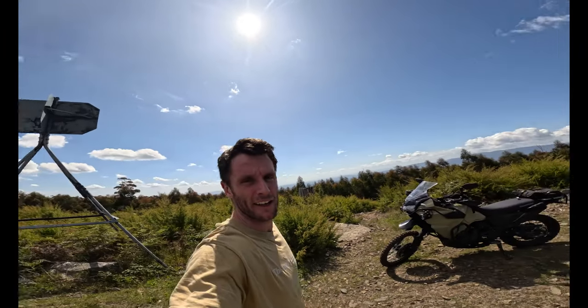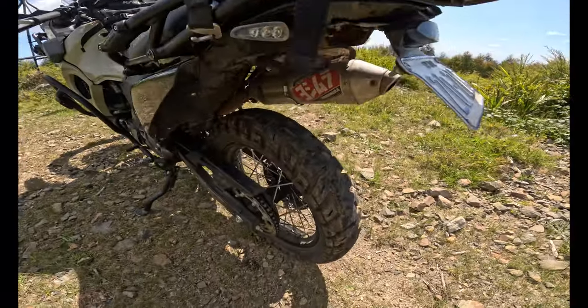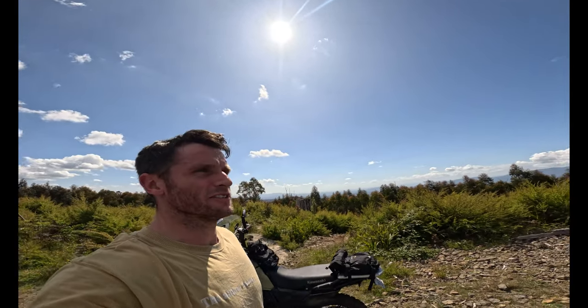Well, we made it to the top of the tower track. It was a bit of a slog, that last little end bit, slipping around in those ruts. Knobby's not in the best nick anymore, but as you can sort of see. But yeah, glad I made it up. Pumped. Cracking view too.